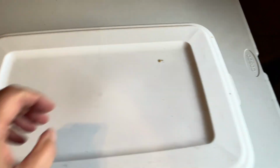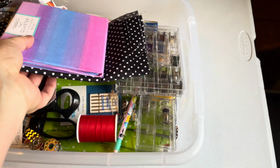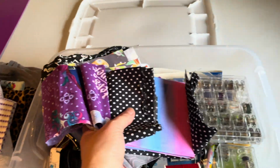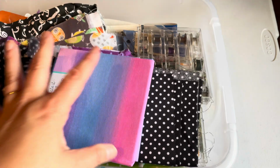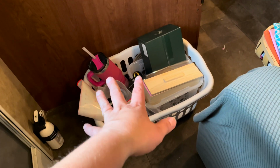And then this little bucket is just my bucket of other notions. Fabric. This is pre-cut fabric that I was making scrunchies with. I do all kinds of things, guys, but here's just my random sewing notions in that little bucket. And then just piled around, this is all candle and soap making, and of course my water, but I haven't done anything with this yet.